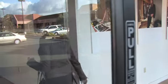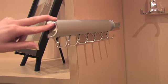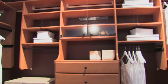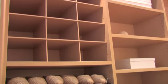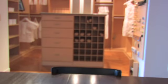Walking into a California Closets is like walking into a neat and tidy gadget store filled with hidden surprises. There are tons of pull-outs, push-ins, and clever tools that are made to make your life easier. But despite their useful function and serene appearance, I couldn't help feeling closet systems looked deceptively simple.